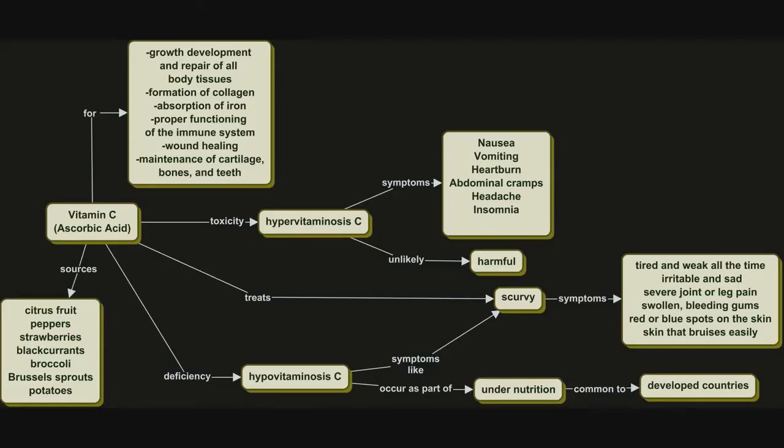Vitamin C, or ascorbic acid, helps in the growth, development, and repair of all body tissues. It also helps in the formation of collagen, absorption of iron, proper functioning of the immune system, wound healing, and maintenance of cartilage, bones, and teeth.